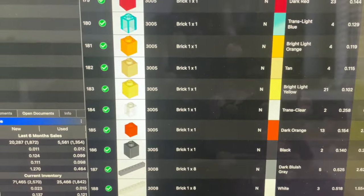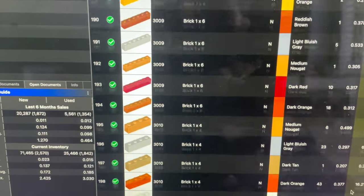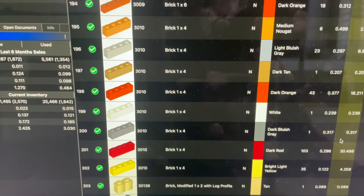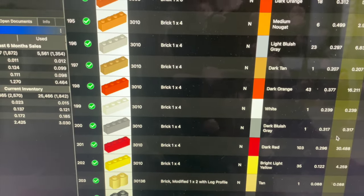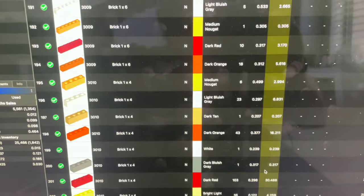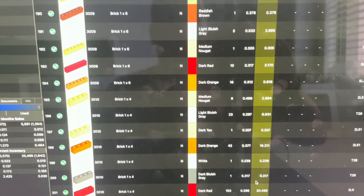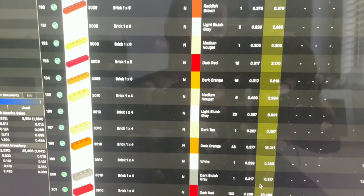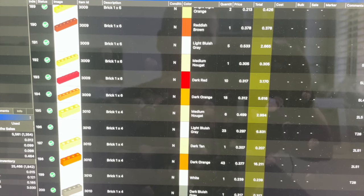There are quite a few 1x6s in an awful lot of colours. And then in the 1x4s, dark red, there are 103 dark red and 35 bright light yellow. So there's a lot of bricks in this set, which is probably good, I would say, from a buying point of view. Anyway, that one's going to take me a while, so I'm going to do these smaller sets first. And we've still got that dragon set to do as well. And obviously there's a few sets that haven't been listed yet on Bricklink.